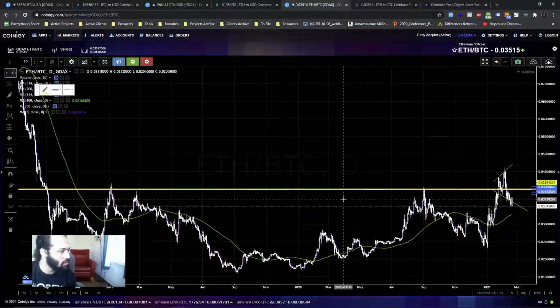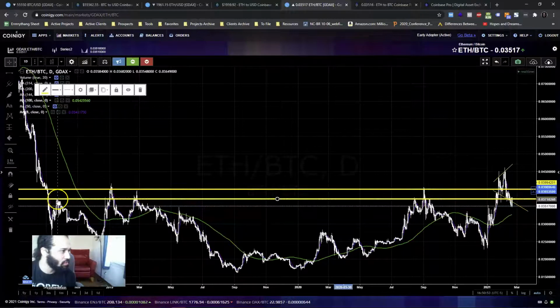Oh, okay. Well, that one's super obvious too. So we have several important touches here. It looks like it was holding down, it came up to this wick high, another wick high, held down the price there for a moment, came back up here.